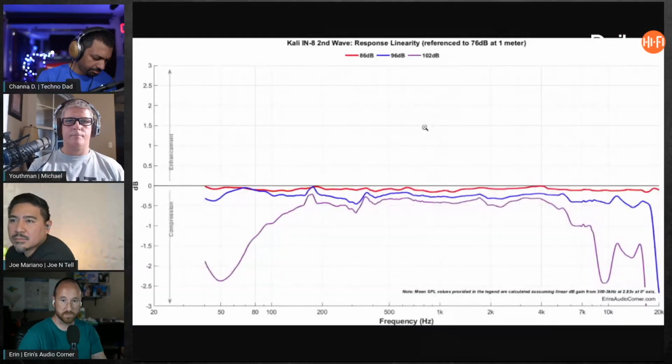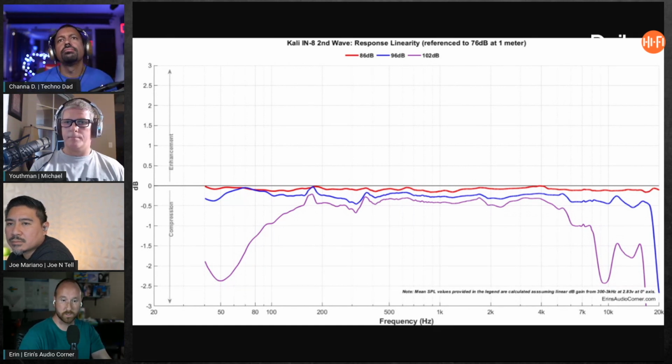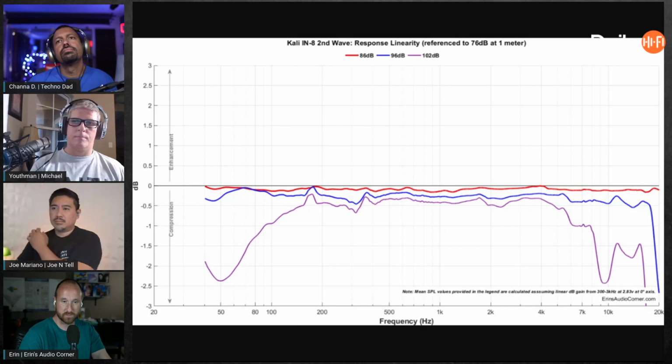Here, I'll throw this up real fast just to show you what I'm talking about. If that even shows up right. Yeah, so basically all this is saying is that at 86 dB and 96 dB, there's pretty much no change to the response of the speaker. But if you try to push it somewhere between 96 and 102, between the blue and the purple, you can see that purple line starts to fall off.